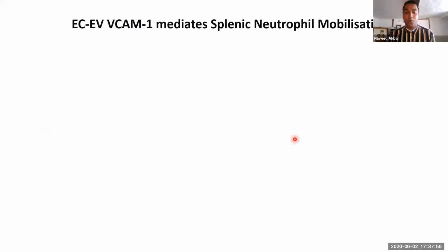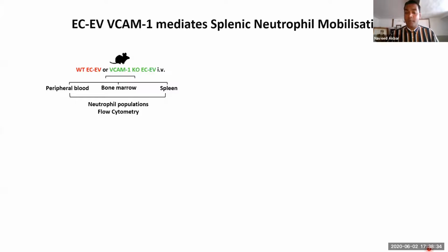So we hypothesized that VCAM1 might be necessary for the endothelial cell EVs to localize to the spleen or to have functional effects, such as alterations in gene expression or the mobilization of neutrophils. To determine whether VCAM1, which is enriched on the surface of the EV after MI and on endothelial cell-derived EVs following inflammatory stimulation, is functional in determining the gene expression changes in the spleen, or whether it mediates splenic neutrophil mobilization, I took wild-type mice and injected them with the VCAM1 knockout endothelial cell-derived EVs at the same concentration.